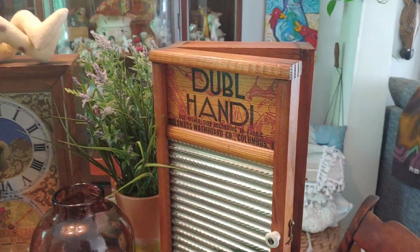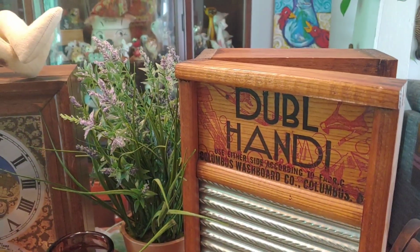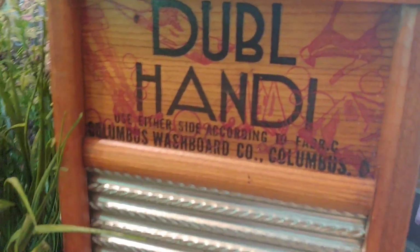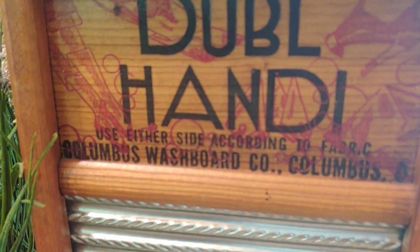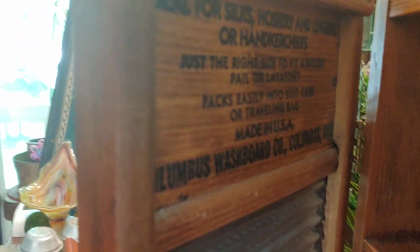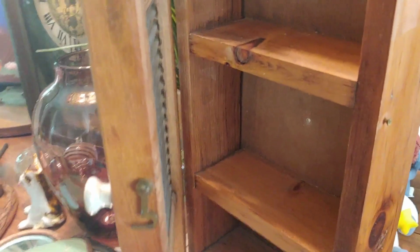And this washboard that's been turned into a cabinet. See if I can get it open for you. But it's the Double Handle Columbus Washboard Company. And looks like this one in particular was best for hosiery and lingerie. But this is the cabinet. It opens up. You can mount it to the wall. It's got some holes in the back that you can mount it.